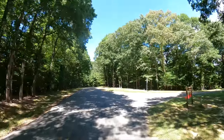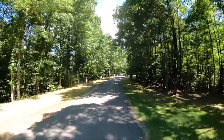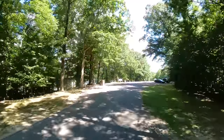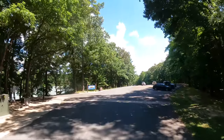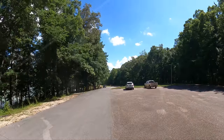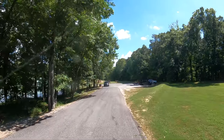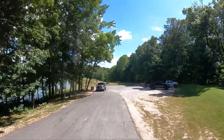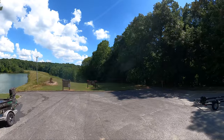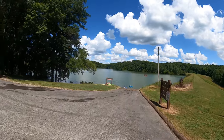This is the second lake. What is this lake? I forget the name of this lake. Hold on, there's a sign up here that will refresh my memory. Lake Dunn. Lake Dunn has canoes and kayaks to rent. There's also a boat ramp down here that I can actually show you. It's not so overly steep. There's your boat ramp for my boat ramp fans.